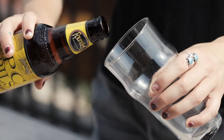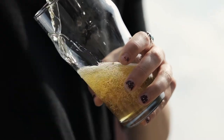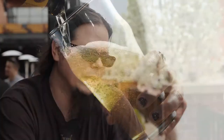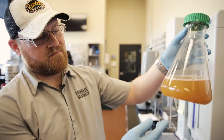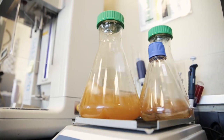It's a beautifully bright beer too, so I love to see it poured into a glass and see right through it. We looked at several different yeast strains when I started playing around with this idea, and I think the one we ended up picking was a clean lager yeast strain. It really lets the raw materials come through, lets those hops come through.